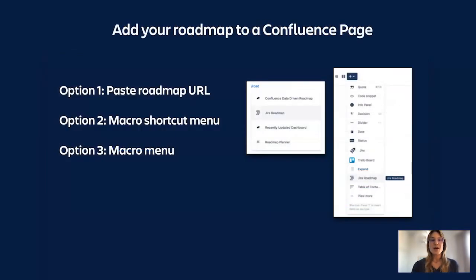Add your Jira roadmaps to Confluence using the Jira / command. From the list of options, choose Jira Roadmap, the project you'd like to display, and you'll be ready to go. The roadmap will automatically update as you make changes in Jira, so your stakeholders stay informed.